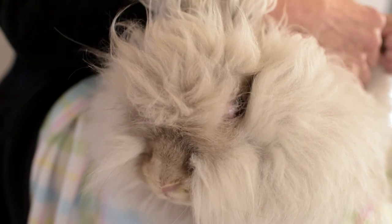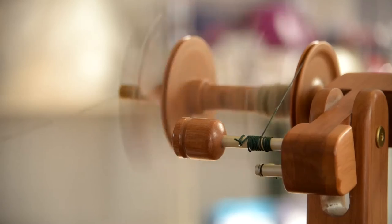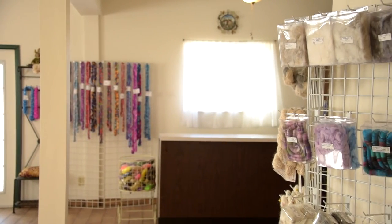Hollow fiber, the insulating properties are there, and I'm already very warm just holding Daisy in my lap. And Angora rabbits are a lot like cats, where they're grooming themselves constantly, so their hair is very clean. And this is one of the reasons I have stayed with Angora rabbits for 20 years.